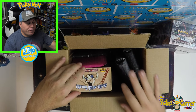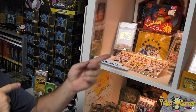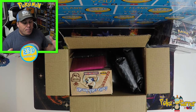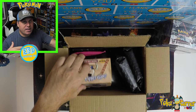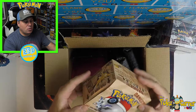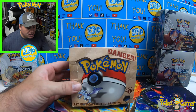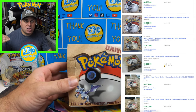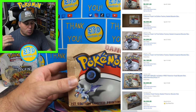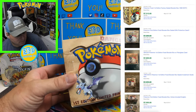Unfortunately, when I was buying the baby that's sitting right in there, I was supposed to buy two. Because of the issues with money getting caught up, it outpaced me and I wasn't able to buy two. My next thing I was gonna buy was this right here, guys. I was gonna buy a first edition Fossil, but again, the inflation cost rose so quickly, I wasn't able to afford it. So I got the next best thing, an empty box.